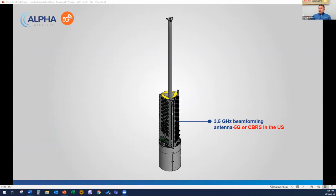You see that, as mentioned earlier, there are three individual sectors. This one here is looking at 0, 120, 240 degrees azimuth orientation. Some of our models allow these to be adjusted, but that does increase the diameter, and they're all tucked in around the center metal spine. This particular model shows the 3.5 gig AT&R beamforming antennas on the bottom. These support, say, 5G N78 or CBRS Band 48 in the US.